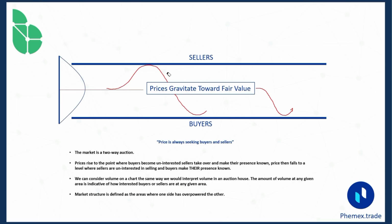Okay, so market structure is going to be defined by these areas where one side has overpowered the other. So on a large enough time scale, if we're looking at this, our weekly chart, the areas where buyers overpower sellers will be our weekly swing lows, all right? And the areas where sellers overpower buyers are going to be where our weekly swing highs are. So just a crude idea of how to understand these major levels within market structure. There are levels where there was a massive imbalance, in this case, between buyers and sellers, okay, where they are not in agreement.